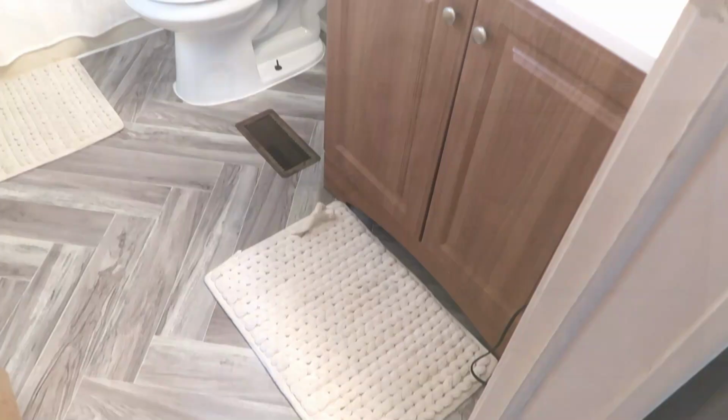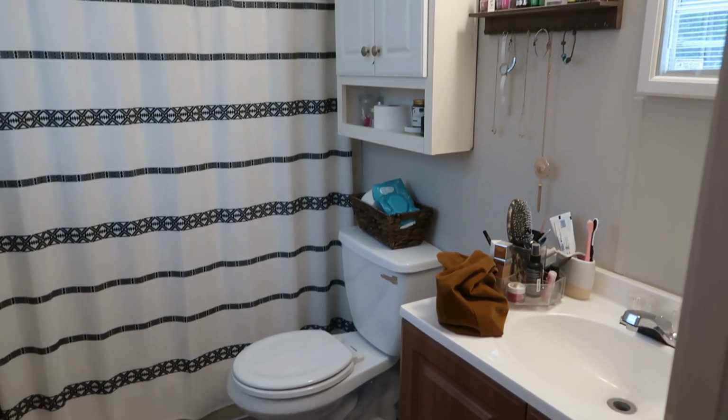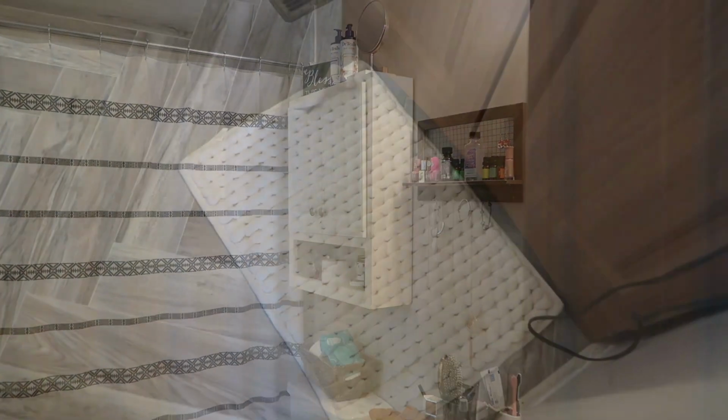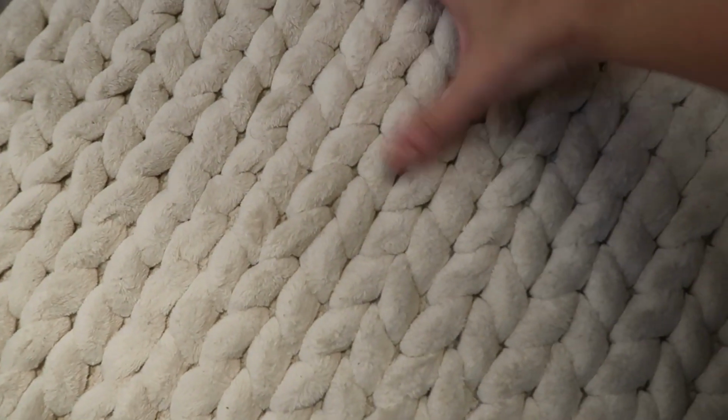I'm going to show you guys the before, and then we're going to decorate and clean, and then I'm going to show you guys the after. Okay, so here is a quick before of the bathroom, and I can't wait to see how much better it looks just with these small updates I'm going to be doing in here. This is my current bath mats. These are from Walmart. They are so plush and so heavenly and soft to step on.